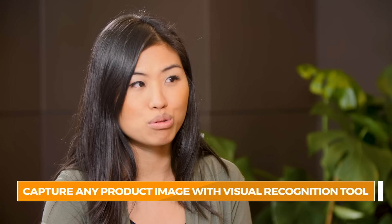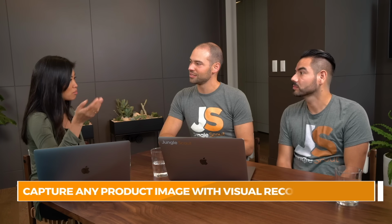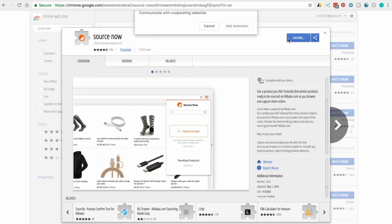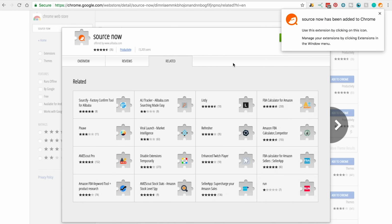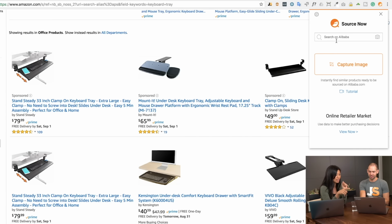This is my personal favorite, where you can capture any product image. And then using our visual recognition tool, you can see similar products that you can find on Alibaba.com right away. It's just in 1 second. Cool. We can do a little demo right here. So on PC, you have to download a plugin called Source Now. All right. We already have that Chrome extension installed. Perfect. How about Source Now? It's a Chrome extension, and then you can go to any website and then capture that image.